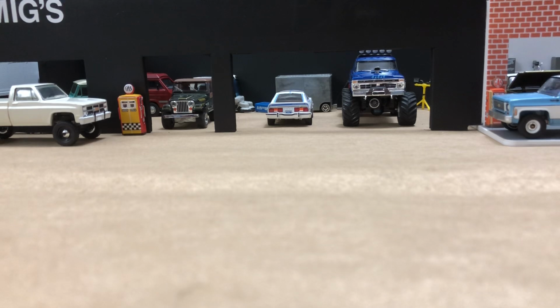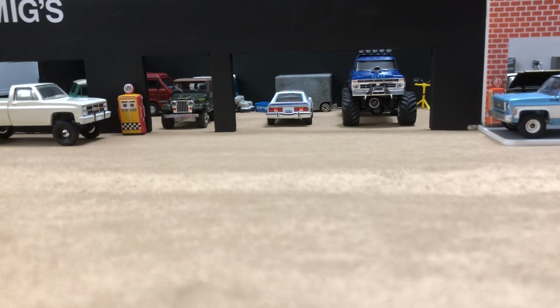We're gonna do Greenlight and Autoworld today, and picked up some good ones on the trip. Had a few stores along the way that I stopped at. So let's take a look. We got Greenlight. We got Autoworld. I got this new mix from Autoworld. Let me pull out the box real quick.